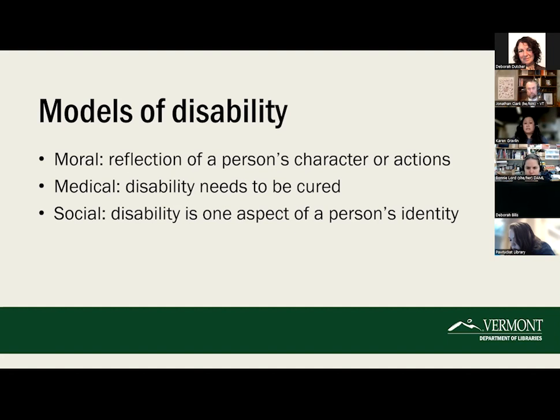So to an extent, this is the model that we use when we think about disability rights and advocacy. This model is the reason we have things like curb cuts, ramps, automatic doors. These are all examples of us modifying the environment to reduce barriers to access. This is also the model I'm using when I talk about making library programs accessible. So we're trying to change our programs to eliminate barriers for people with disabilities who want to participate.